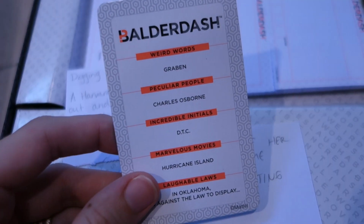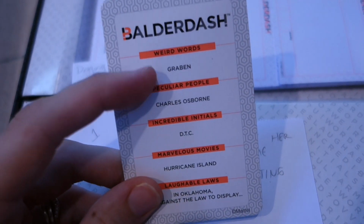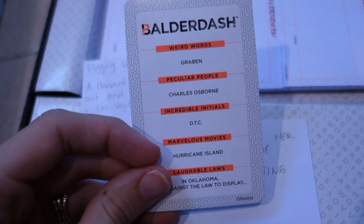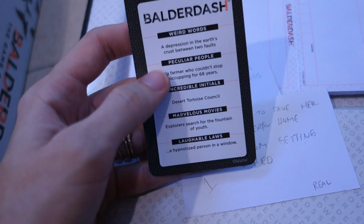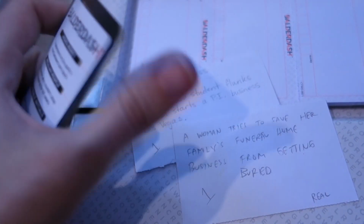Just so you can take a look at Balderdash, we actually have the version that has 5 different categories. The most traditional old Balderdash just had the weird words, but here they also have people, initials, movies, and laws. So the front of the card is what you see first, and then there will be the definition or what that person was famous for or what the initials stand for on the back.